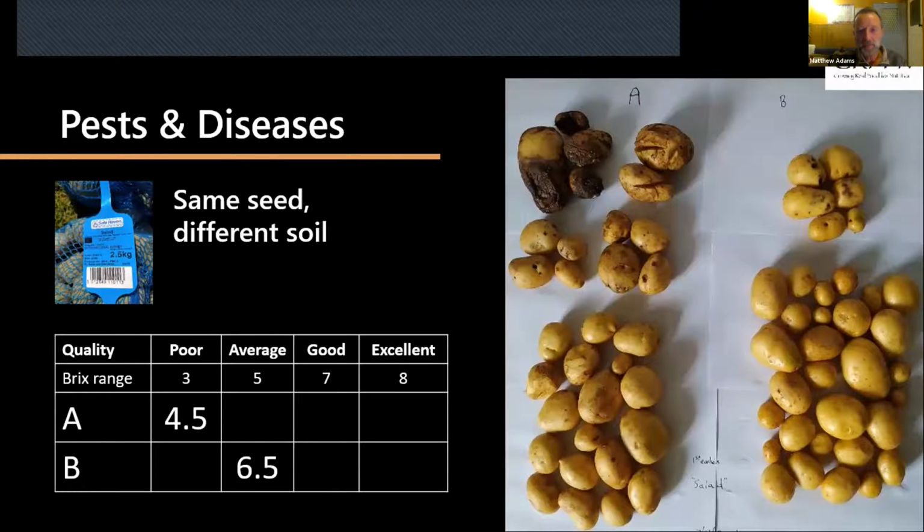Now, this was a crop of potatoes that I grew this year. One crop was grown in our research trial garden, which is in year 1, and the second crop to the right was grown in my own home garden, which I've been gardening for many, many years. And I've used exactly the same seed from the same bag, planted in these two different soils. And you can see what's going on in the picture to the right.